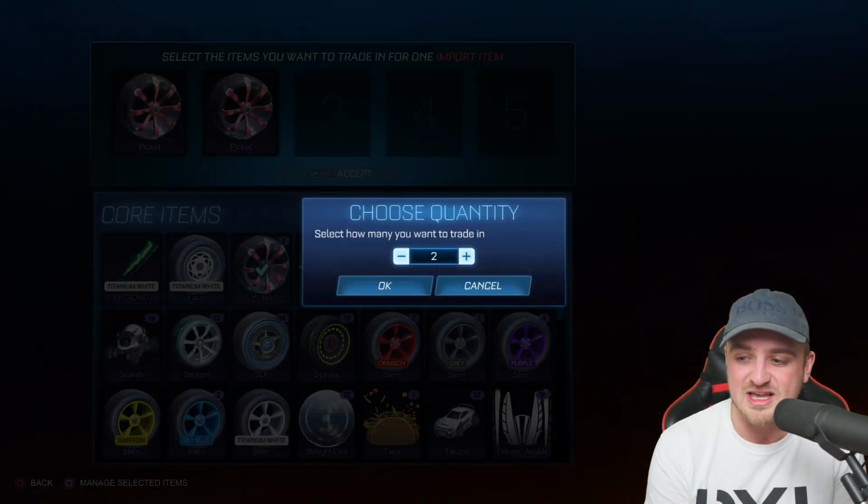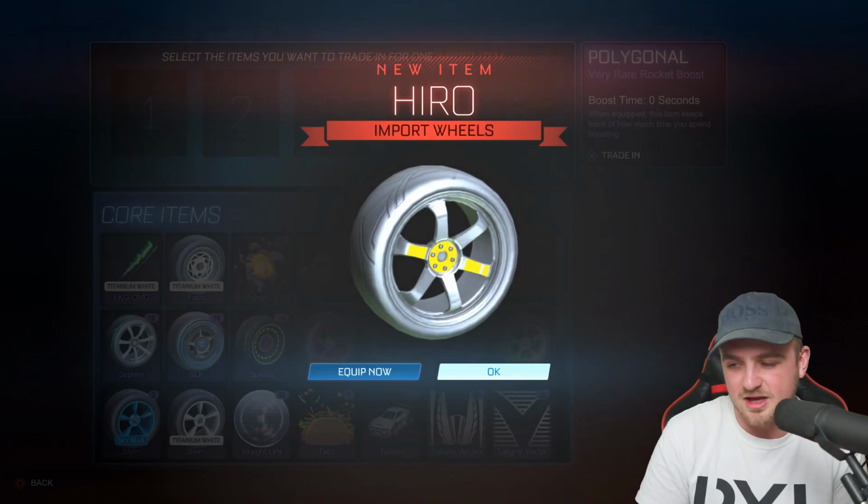There's a titanium white flamethrower. I always get flamed in the comments for skipping over black and white flamethrowers. So there you go. That one's for you guys.